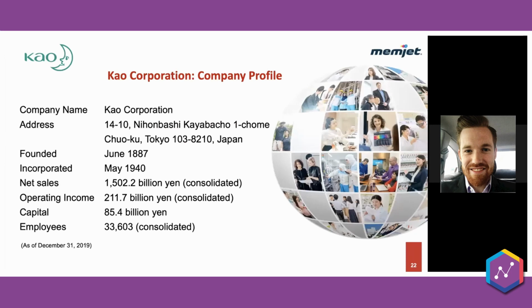So here's a brief overview of Kao Corporation. Our headquarters is located in Tokyo, Japan. You can see here our company profile along with some annual sales figures. One thing I'd like to highlight is that in addition to our presence within the chemicals industry, Kao is also a key supplier of healthcare, beauty care, and home care products. Some brand names you might recognize are Jergens, Biore, and John Frieda.